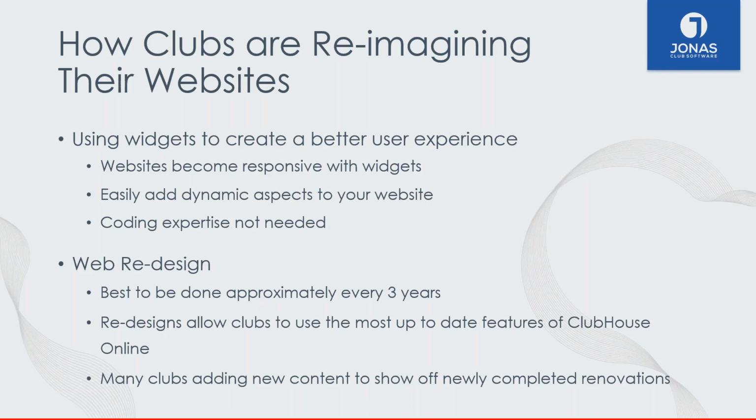It's worth mentioning that the ClubHouse Online website redesigns are done with our in-house web design team, where similarly to the new mobile app, they will meet with your club so they understand what your club's wants and needs are for your new website and execute based on that. So now actually, I'm going to pass it back over to Matt here, and he is going to take us through a couple examples of ClubHouse Online websites that were designed this year.